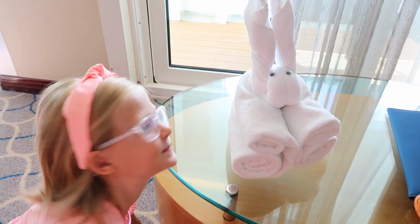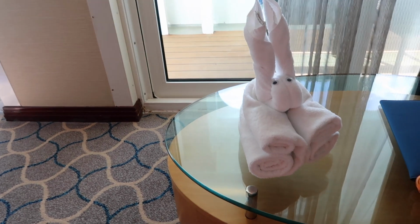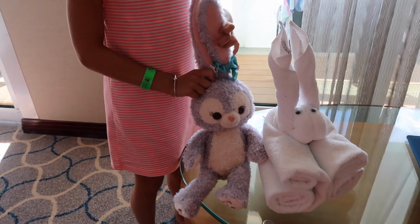Is this supposed to look like Stella Lou? Yeah. Yeah? Do you want to get her so that we can see the difference? Yeah. Were they next to each other when you came in last night? That's so cute.